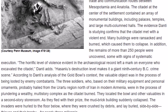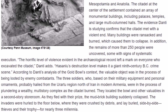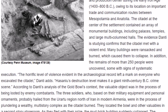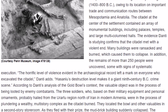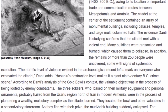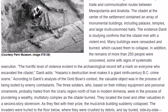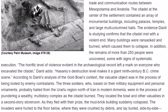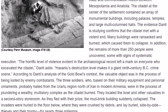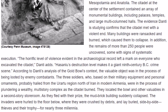It says, according to Danti's analysis of the gold bowl's context, the valuable object was in the process of being looted by enemy combatants. The 3 soldiers who, based on their military equipment and personal ornaments, probably hailed from the Urartu region north of Iran in modern Armenia, were in the process of plundering a wealthy multi-story complex as the citadel burned. They located the bowl and other valuables in a second-story storeroom. As they fled with their prize, the mud brick building suddenly collapsed. The invaders were hurled to the floor below, where they were crushed by debris and lay buried side by side, thieves and their trophy, for nearly 3 millennia.